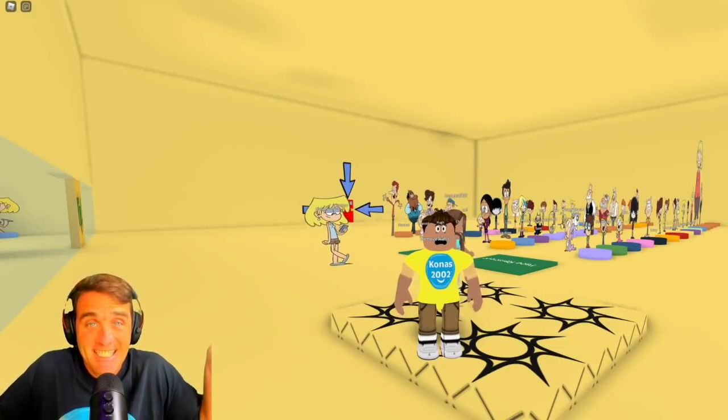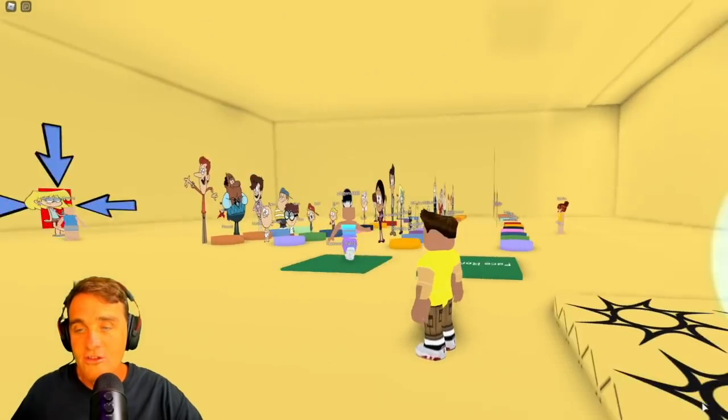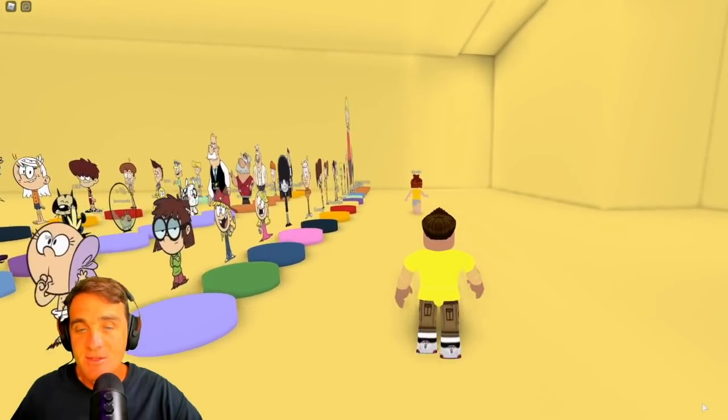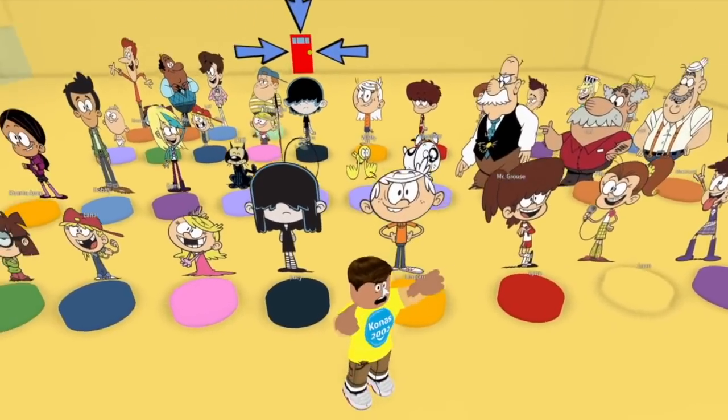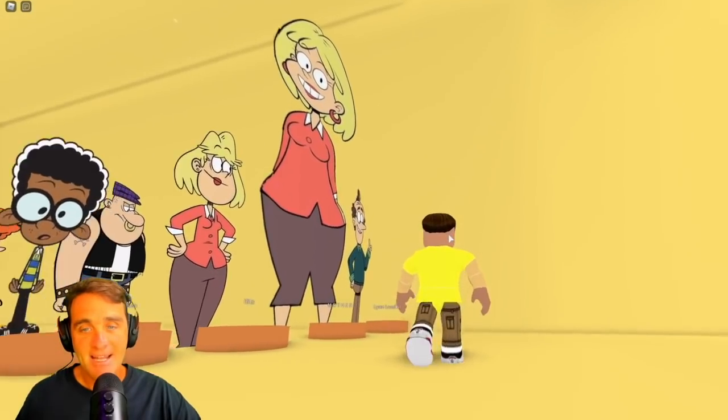Visiting the Loud House today. In the Loud House, in the Loud House. You guys, look at all these Loud House characters we could be. There's Lincoln. We could be Lincoln Loud. Oh, no way. Oh, look, here's our mom and dad over here.